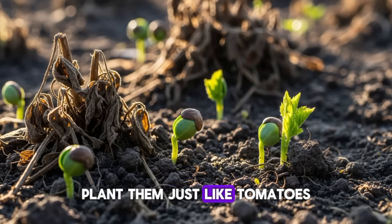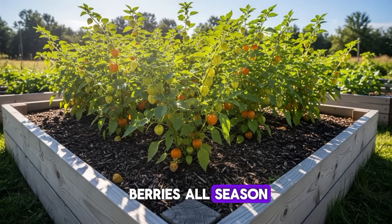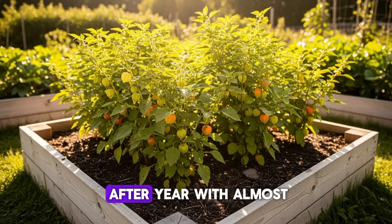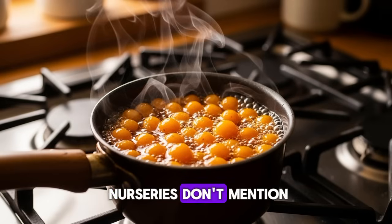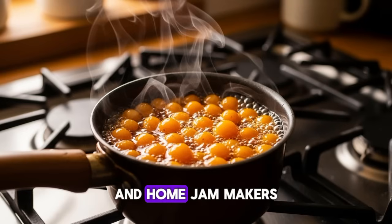Plant them just like tomatoes, give them full sun, and they'll reward you with hundreds of golden berries all season. Ground cherries are self-seeding, meaning once you grow them, they'll often return year after year with almost no effort. And here's what most nurseries don't mention. These fruits are gaining serious attention among small market gardeners and home jam makers.